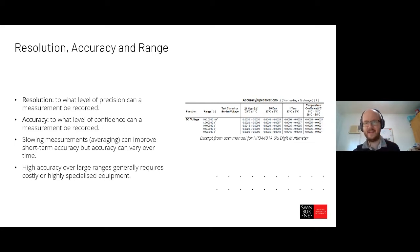And so you can actually see that accuracy is a function of the particular range you're looking at with that multimeter, but also it varies over time. So the longer you're doing measurements over, the worse performance you're going to get. Sometimes slowing things down can help get a better accuracy and actually fill out some of that resolution.